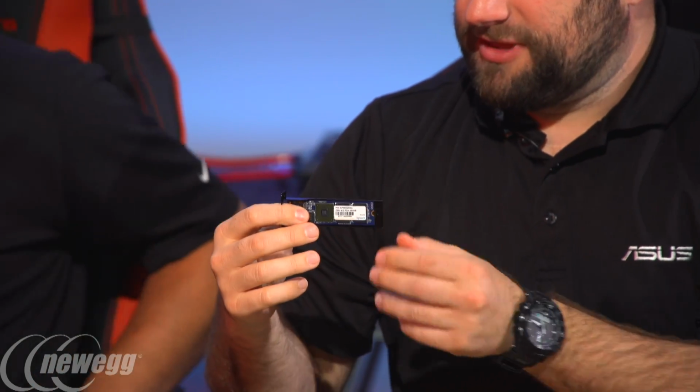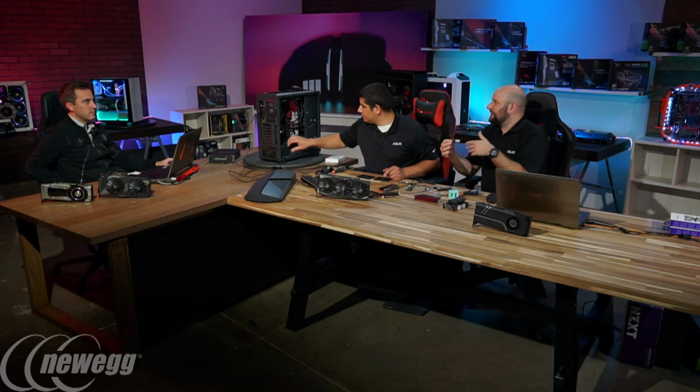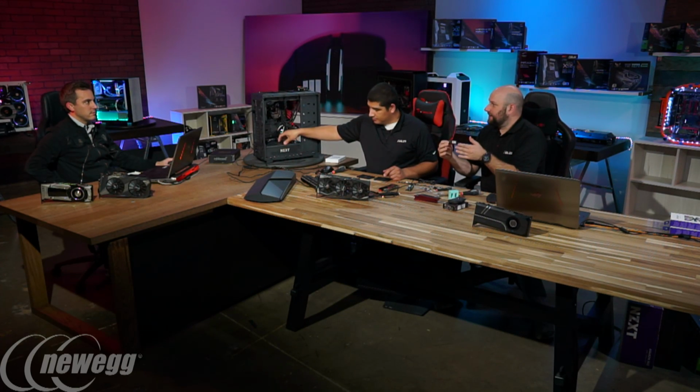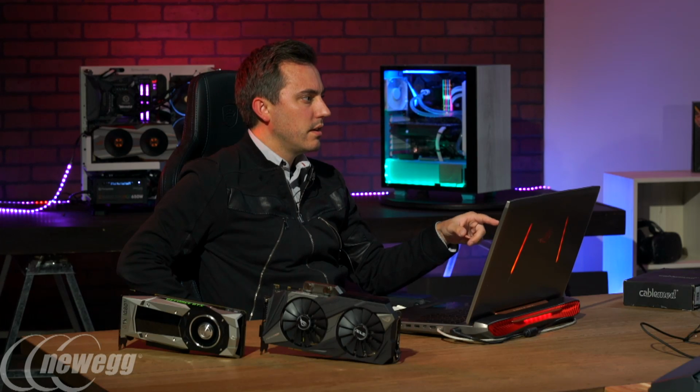Like JJ was explaining earlier, that helps with additional airflow around it to keep it nice and cool, because when these things are really running, they heat up. And if they heat up too much, they'll throttle back and you'll lose performance. And I think that's only being done on the Formula and the Tough Mark II right now? Yeah, mostly with the shrouds.